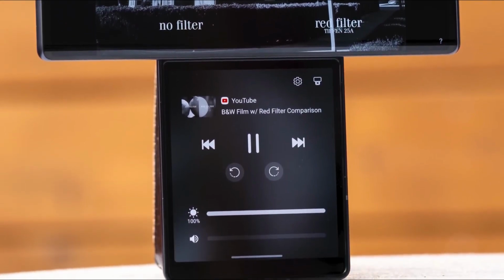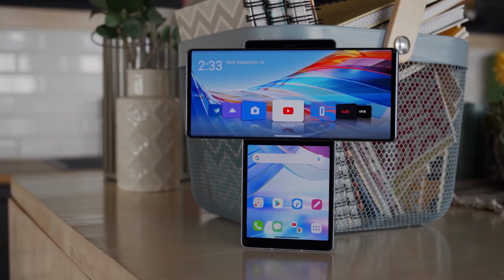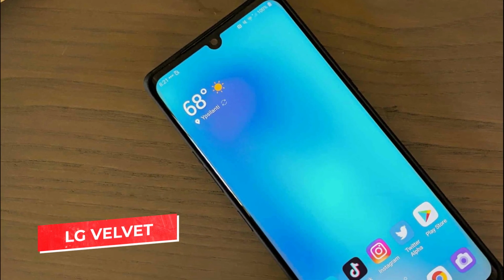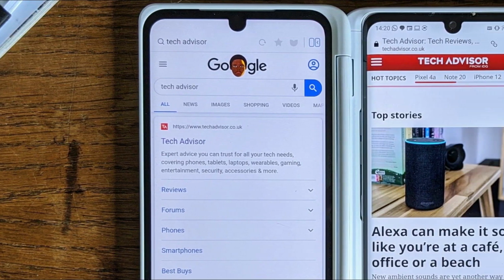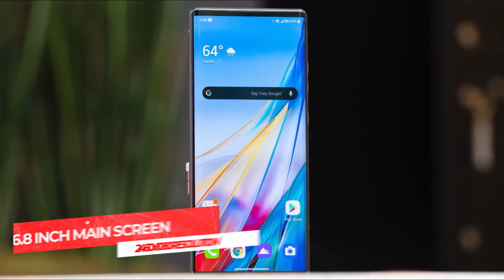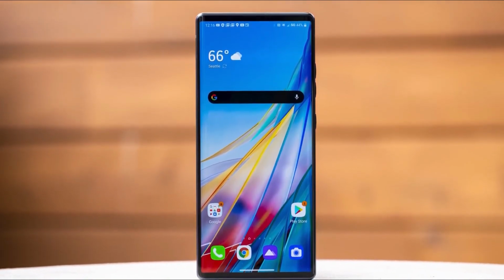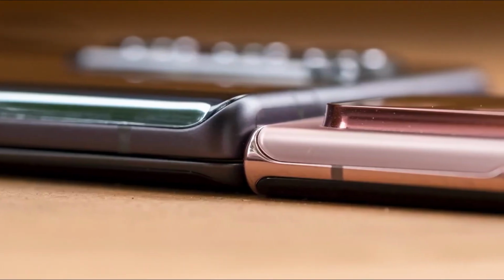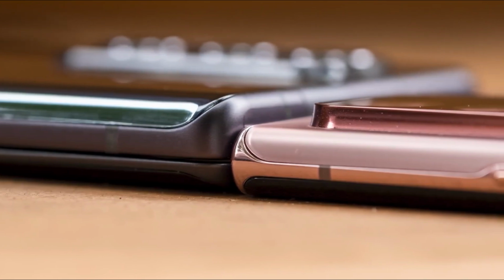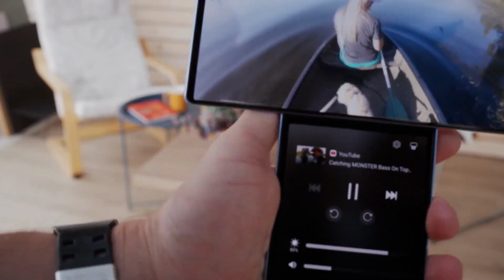The LG Wing takes the footprint of the flagship LG Velvet that was released only a short while ago in August. In case you haven't seen the LG Velvet, it features an innovative dual-screen case. Again, something we haven't really seen before on a smartphone. The Wing's main screen is 2460 by 1080 and measures in at 6.8 inches with a 20.5 by 9 aspect ratio. However, unlike the Velvet, the Wing is made with a plastic OLED panel, which is pretty common in foldable phones. To reveal its second display, you'll need to rotate the main display by 90 degrees.